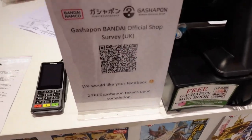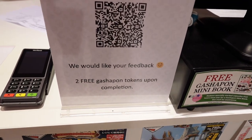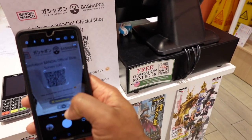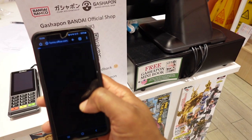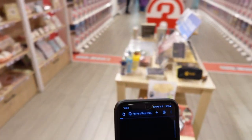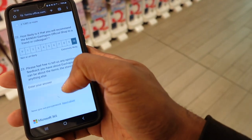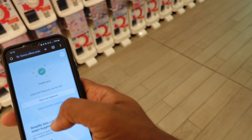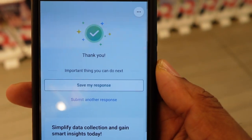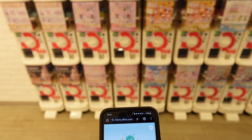Come into the store, if you scan this QR code and fill out the survey, you get 2 free tokens for the machine. So I'm going to try that right now and see what we get afterwards. The tokens obviously allow you to get stuff out of the machine. So right now I have finished my survey, submitting the survey, done. Thank you, there you go. So now if I go to the till, I'll be able to get my 2 tokens.